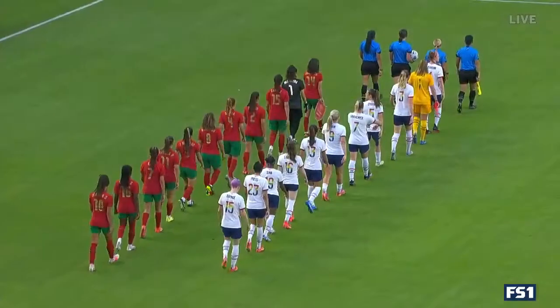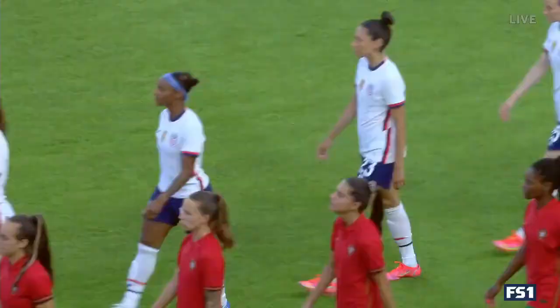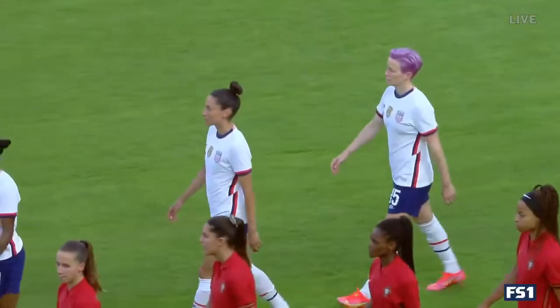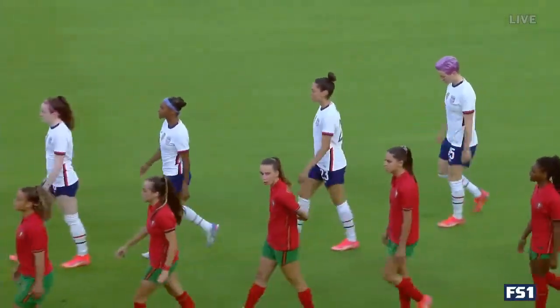In midfield, you said it. I think Horan is the natural one to slide into that role. I actually think it's a really big game for her today. And then up top, I think the evolution has come organically for the front three of Rapinoe, Alex, and Press.